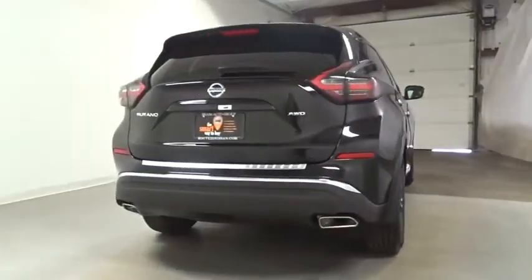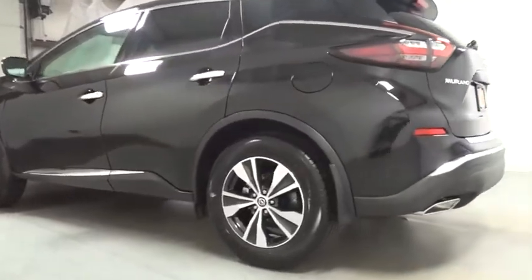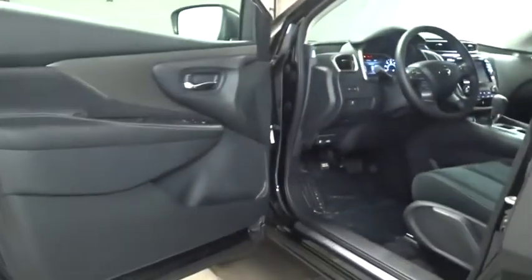This vehicle has less than 100 miles. Here are some of this vehicle's great options. Keyless entry, electronic stability control, trip computer, clock, tachometer, outside temperature gauge, day and night rear view mirror, Sirius satellite radio, cloth seat trim, engine immobilizer, tinted glass.